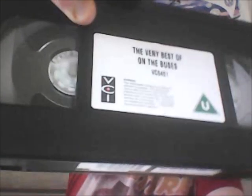Oh, and it has the new VCI logo on the cassette, but luckily still features the old VCI logo from 1986 in the beginning of the tape.